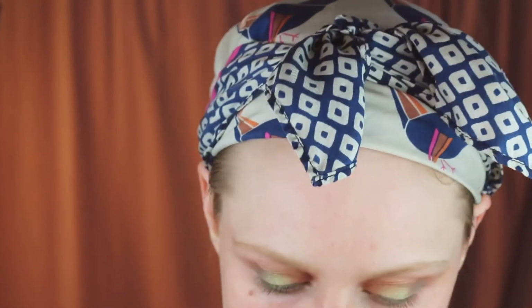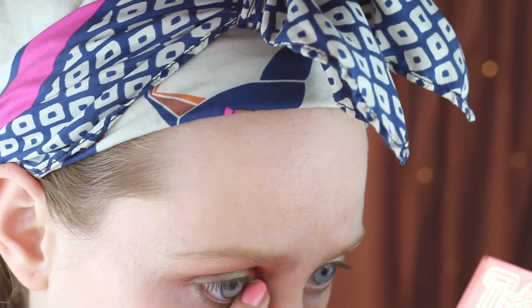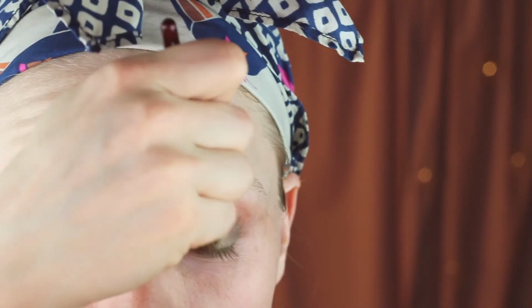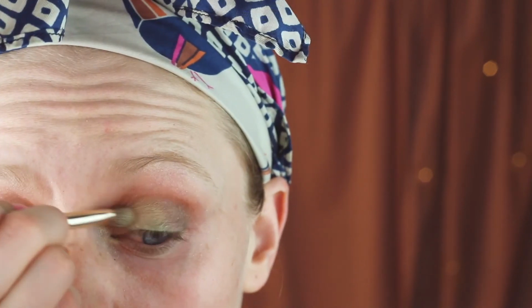Alright, so next I'm going in with a little bit of Ivy, and I'm going to use it in the corners because I want to continue on with the green look, and I think it's going to look really nice. It's very sparkly and subtle, and I think it's going to be beautiful. I'm just patting on a little bit more Obscure on top just to kind of tidy things up.